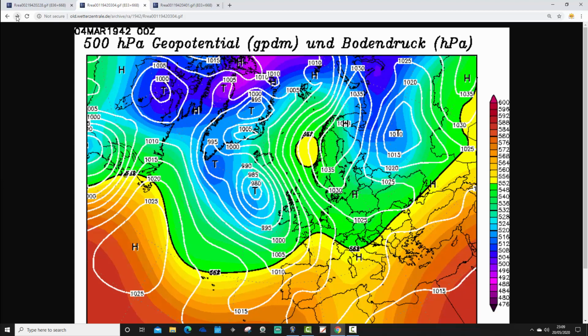We're back into this battle that we first saw back in November, I think. Could have been late October, but certainly I think we saw it in November 1941. Here we are in March 1942, and we're back into this battle again. High pressure over Scandinavia, low pressure out to the west.